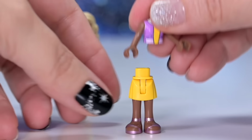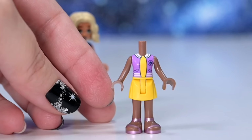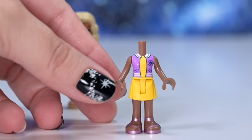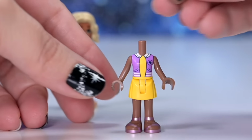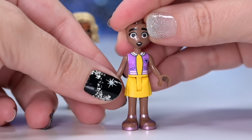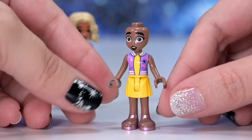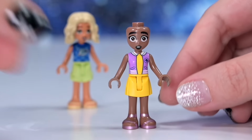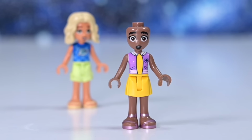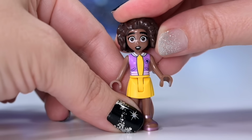We've also got Aliya. Aliya has got an outfit we've seen before, but I love it. I love the little yellow dress with the purple jacket over the top, and she has got this expression. How good is this? Oh my goodness. So absolutely shocked, stunned. She just can't believe her eyes. Her eyes just got so big. It's the best expression. I'm loving this.